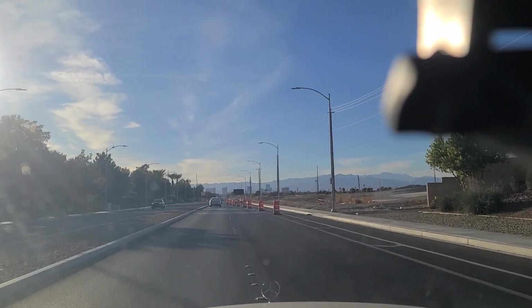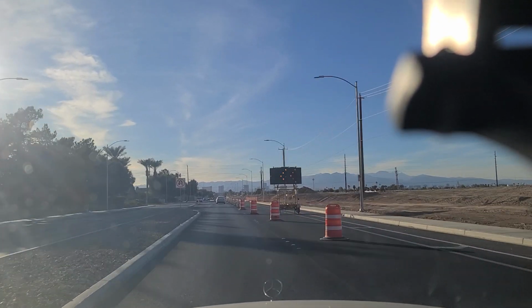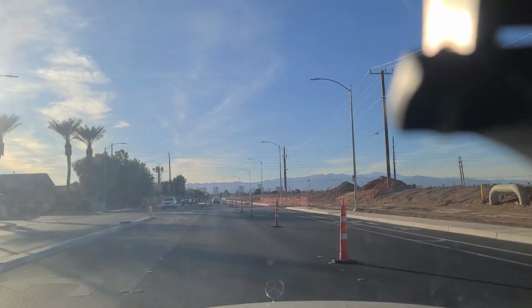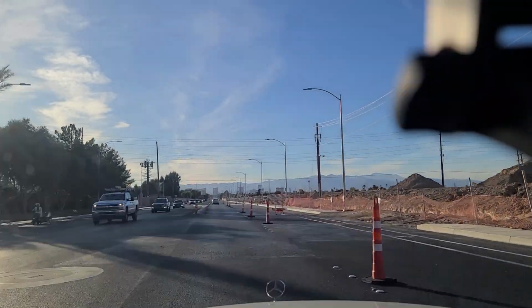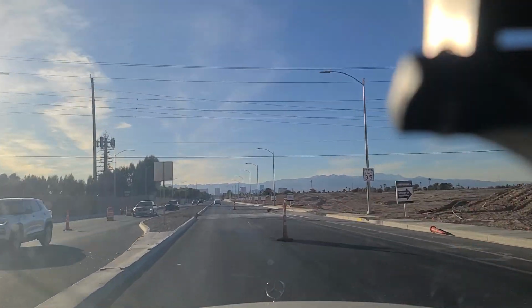So it's unfortunate, in my humble opinion. Then you have these homes that they're building over here, some super affordable homes, they're saying, that is only going to increase all of the congestion over here.